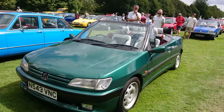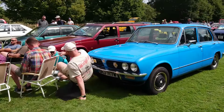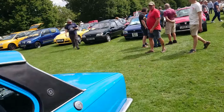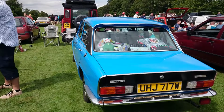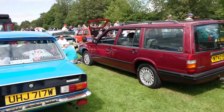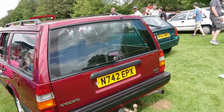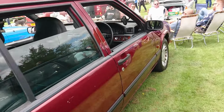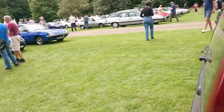Yeah, superb. And got another Dolomite here. This looks like an 1850 HL to me. Quite a late one. 80 to 81 registration. Yeah, the fog lamp, required by 1981. 1995, 1996 Volvo 940 2.3. Yes, with a bit of wood. Oh, and leather. Is this like a GLE or something, or is it something else?